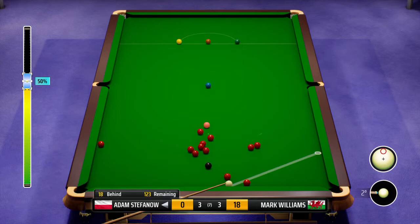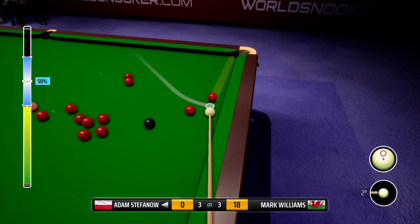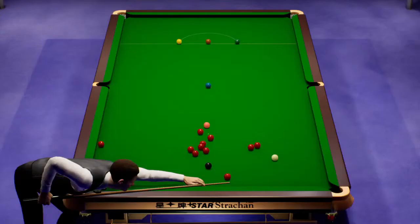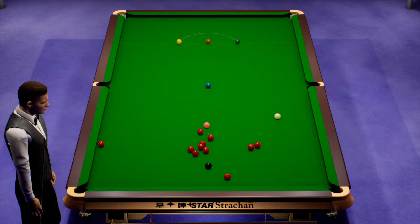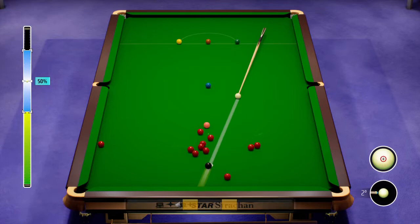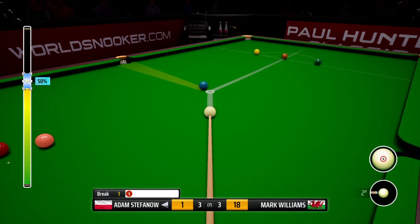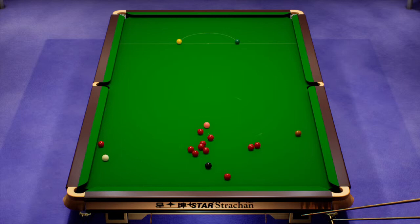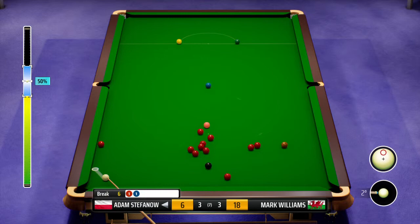This is going to be very tough, this frame. Okay. Mark Williams, 4. This is it, guys. We need to take this chance. There's no coming back. Have a good blue there. One. Looking to play this with a lot of power. Beautifully done. Good chance on this red here. Six. I don't like the way the reds are split on the table at the moment.